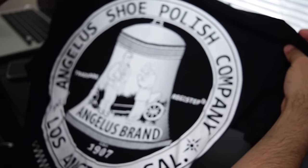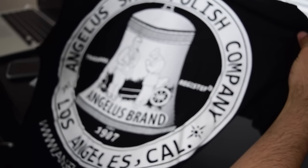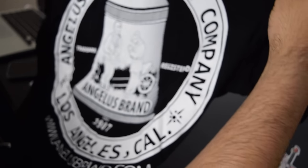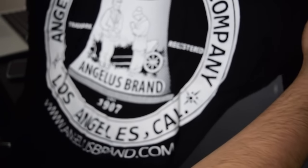And you thought, oh, well, that's kind of boring, but nope. They have a print on the back of it as well, which is pretty, pretty dope. Los Angeles, California, which is where they're based out of. Since 1907, they've been doing it for a long time.